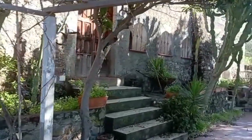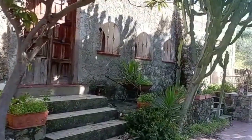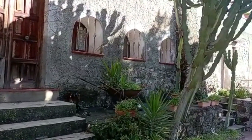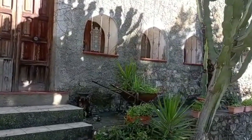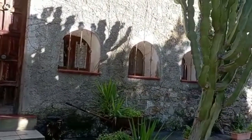surrounded by private land. There's a double bedroom, bathroom, and another double bedroom, and large terrace with sea view on the upper floor, which can be accessed both with an internal staircase and with an external staircase. It makes the upper part of the house independent if you want it to be that way.